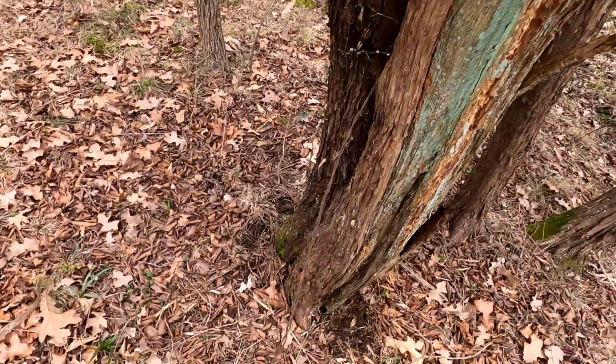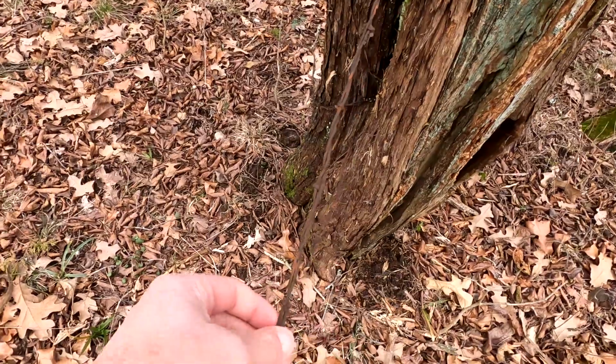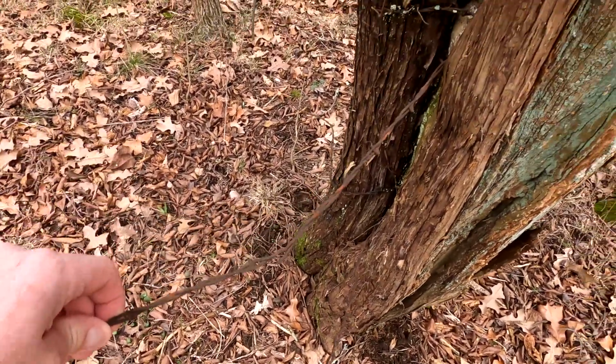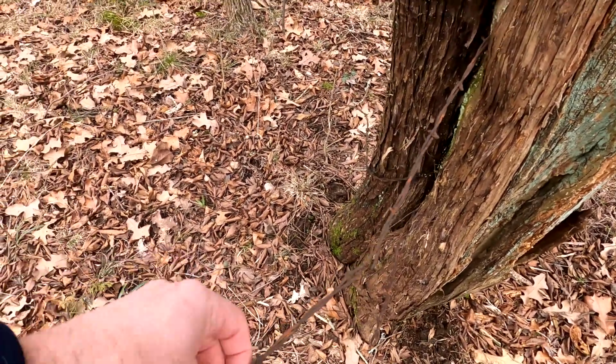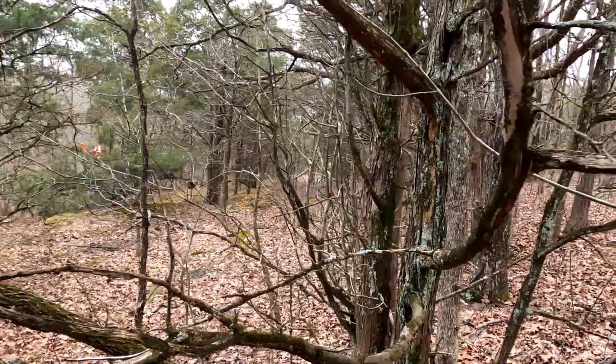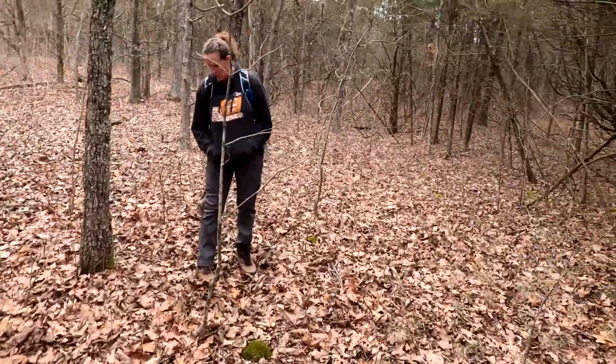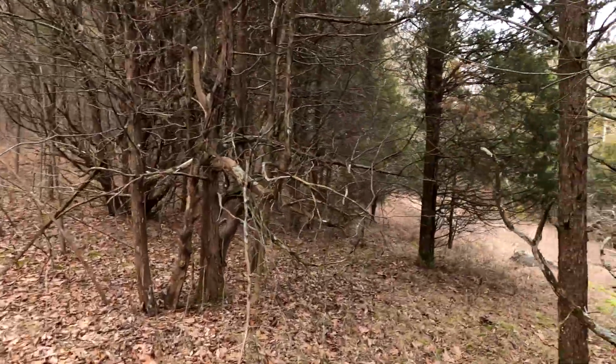There you go. There's some old barbed wire. And it's burned. So, used to be settlement here. We are on National Forest land, but there's bigger trees and stuff like that. So, it's usually a sign of former settlement. So it's kind of neat.